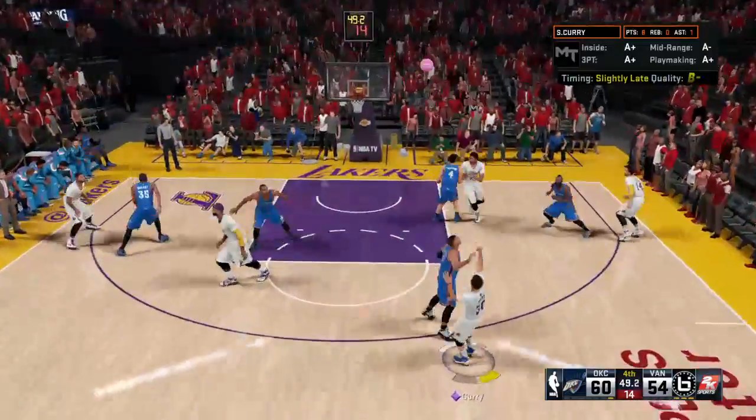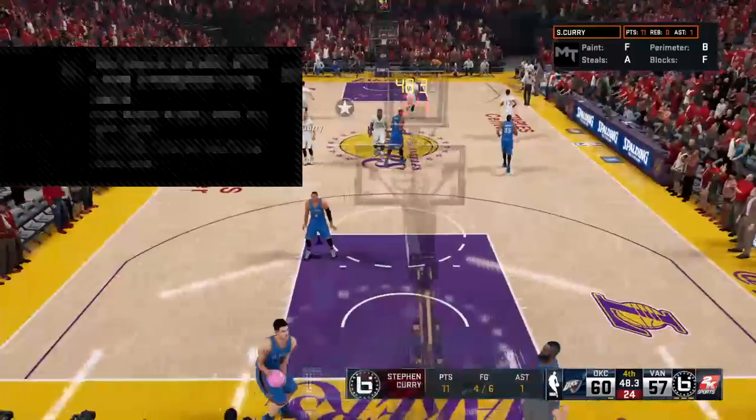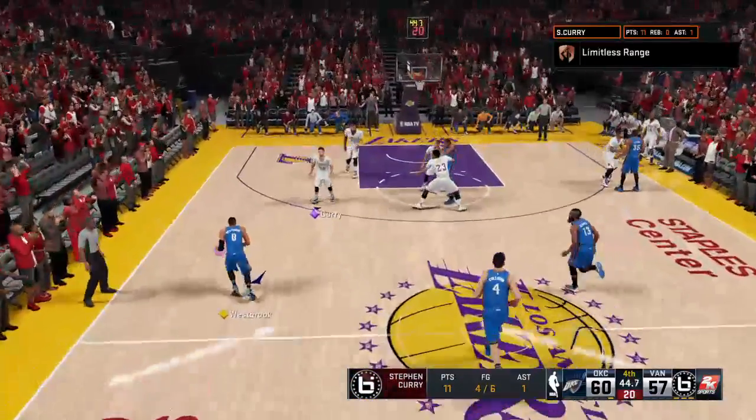Outside Curry. Buries it. What a beautiful shot to bring him to within 3. Great quarter for him at the offensive end, trying to will his team back in the game.